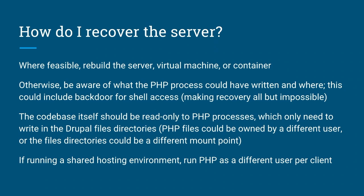How do I recover the server? So we haven't talked about this yet. If your website is well configured, then the PHP process can only write to the Drupal user contributed files directory. So the public, private, and temporary directories. The PHP files themselves, index.php, all of that, should be read-only to your PHP process. This is particularly easy to set up in the case of PHP FPM and Nginx, but this can be done with Apache as well. Or ideally, it's actually on a separate mount point, and it's just read-only.